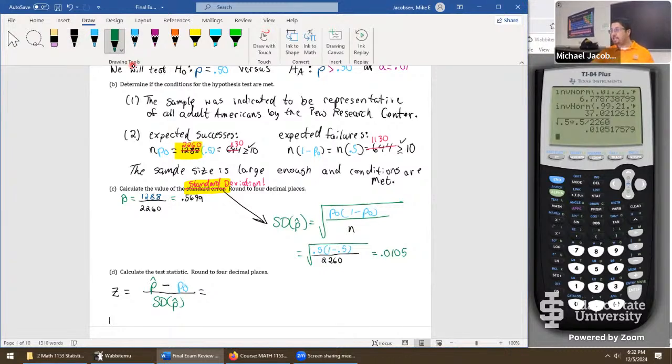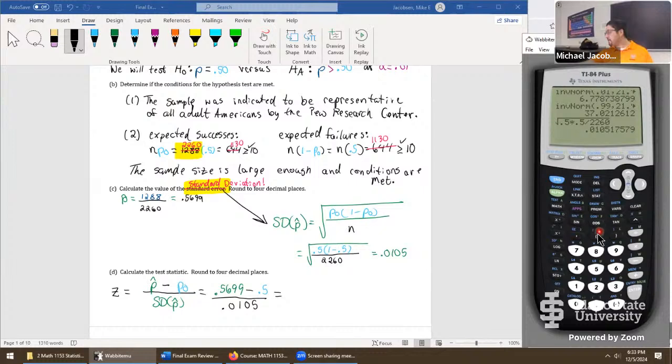So now in this problem, our p hat came out as 0.5699. We're going to subtract from that just the 0.5. And down below is 0.0105. So back to the calculator. It's just another z-score like we did yesterday. 0.5699 minus 0.5, divide by the 0.0105. And this is our resulting z-score, or rather test statistic.